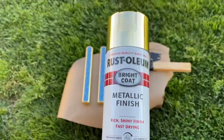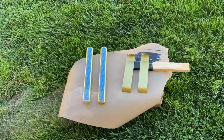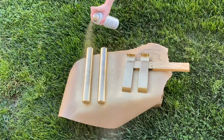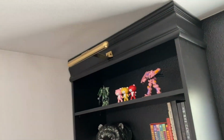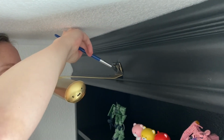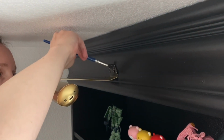I'm using my favorite gold spray paint, Rust-Oleum Bright Coat Gold. After I installed them, I painted the bracket and screws black to blend into the bookcase better. I just felt like it gave the whole thing a cleaner look.